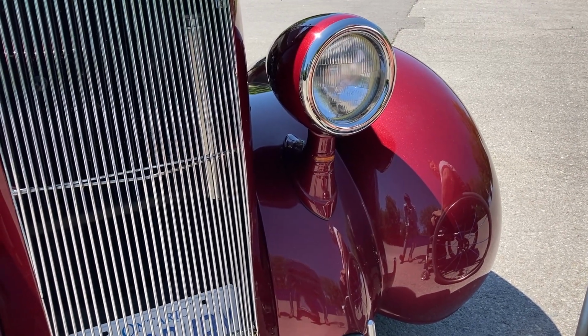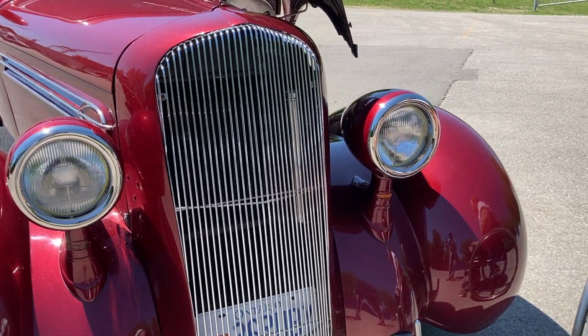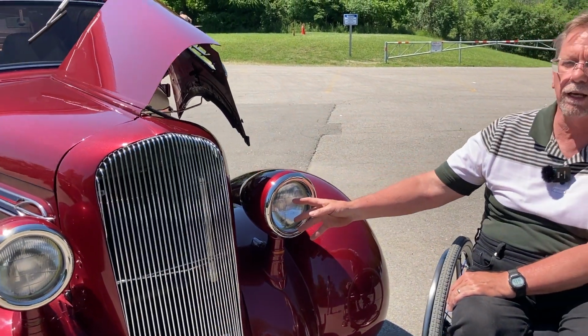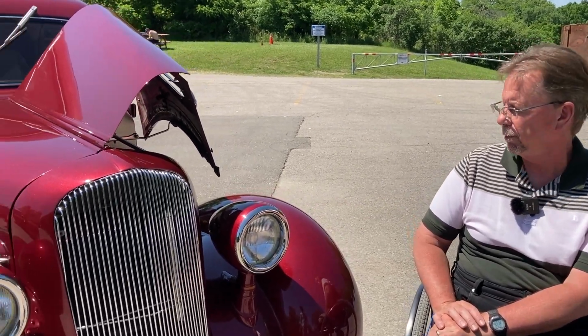When I start it back up, I can show you the way that they blink. So when you're blinking the light and the full headlights are on, the full headlight goes off temporarily, and just the amber blinker is on. Got it. Beautiful. Yeah.